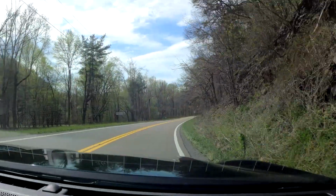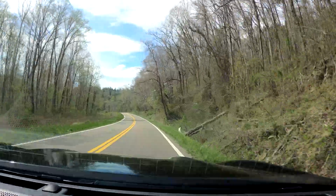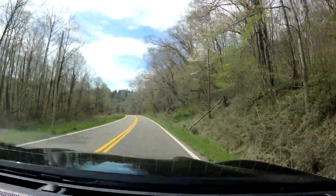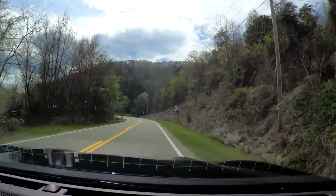So I took the car out of one pedal drive for a little bit. So I have it now in L mode, which is a little bit extra regen. It's not like one pedal though. So we're just hitting some of these turns now and just enjoying this beautiful road. Actually, the one thing you hear a lot of is the bugs smacking the windshield. Sorry, bugs. You're in my way.